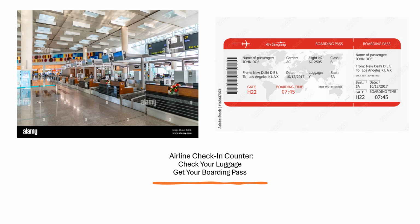Once you have cleared security, collect your items and find your airline check-in counter. Drop off your luggage at the counter and get your boarding pass after checking in. If you have a connecting flight, ask the airline staff if your luggage will be transferred to your final destination or if you need to collect and recheck it yourself. And make sure you get a boarding pass for each flight.